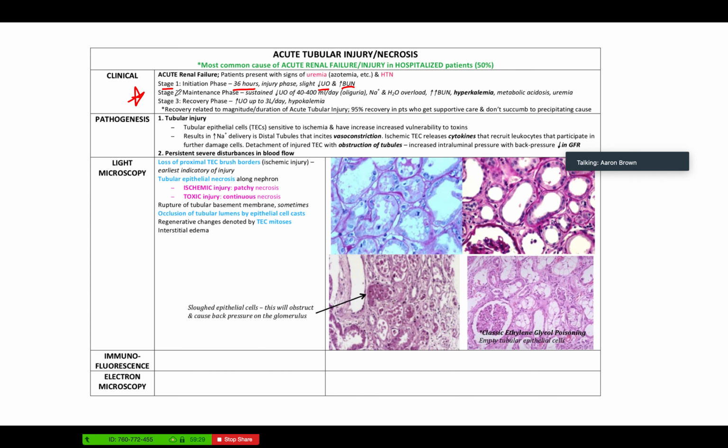Now, after that, you move into stage 2. Here, you have a huge decrease in your urinary output. Only 40 milliliters a day, right? How much is 40 milliliters? Like this much, right? Very small amount of urine being excreted each day. Because the kidneys are not working during this phase, you're going to have overload of sodium and water, elevation in BUN, high level of potassium, metabolic acidosis, uremia. Imagine your patient has 0 kidneys, and that's how you can understand phase 2.